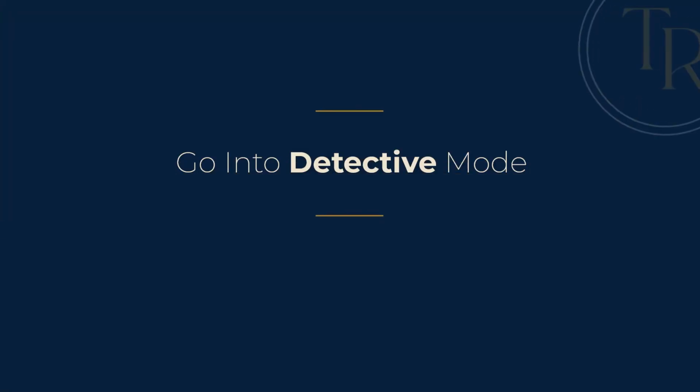Number 1, go into detective mode. As clinicians who evaluate and treat, it's important to get into the detective mindset. This means asking questions, digging deeper in chart reviews, interviewing patients, and interviewing caregivers. Just like a detective, we might be given a report of symptoms, but we need to investigate what could be causing those symptoms as they relate to our scope of practice.